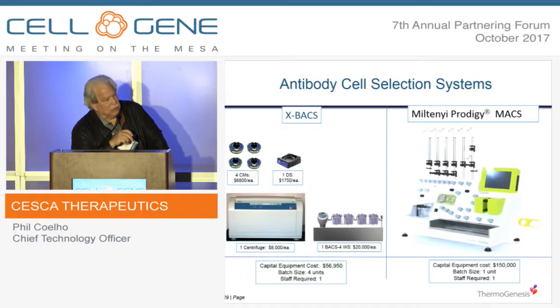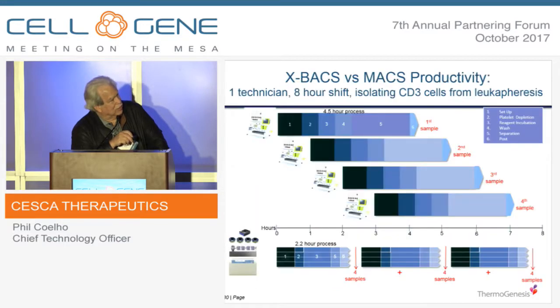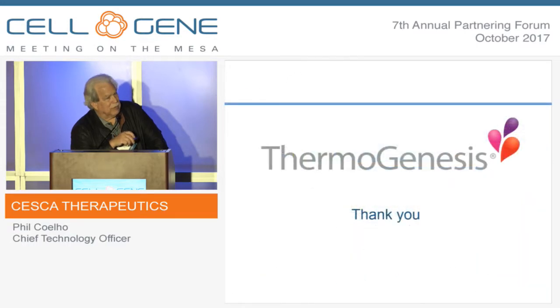When you compare this in terms of scaling out, you can now do this in batches of 1. The main competition is a wonderful device by Miltenyi, at about 160,000. This is considerably less. The net result is that each technician can be considerably more productive in a work cycle to generate these cells. So it's a closed system, and we believe it will allow scaling out of the production of these CAR T cells. And that's it. Thank you.